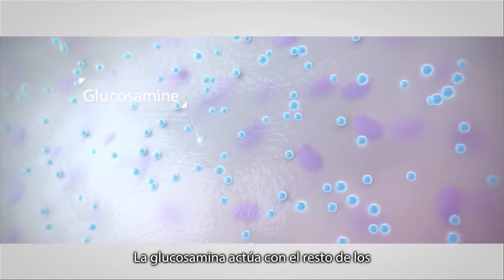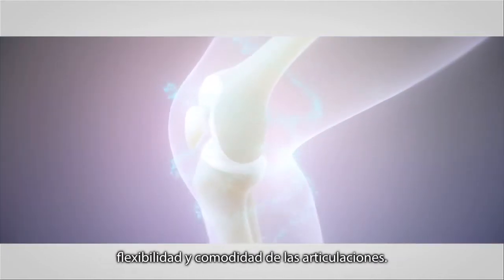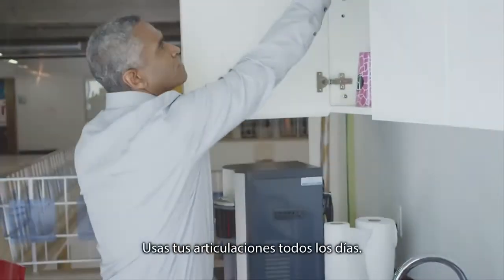Glucosamine works with the rest of your body's mechanisms to make the important molecules that promote increased joint flexibility and comfort. You use your joints every day.